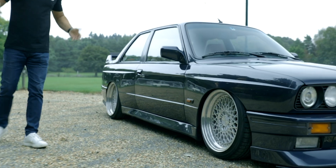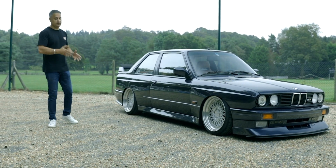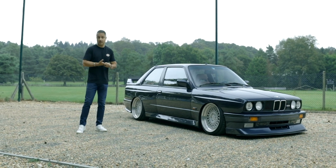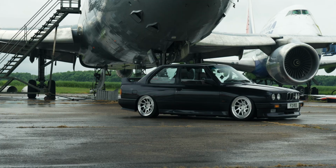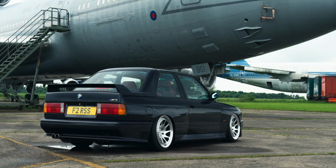Okay, so let's talk about the wheels. These are actually my second set of Rotiform wheels on this car. First set I had were some 17-inch Rotiform OZTs. We'll throw some pictures up. 8.5 front, 9.5 rear. Nice dish on the back as well. I rocked that look for about 18 months.